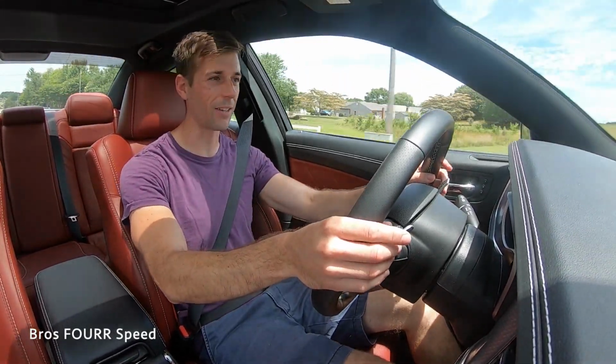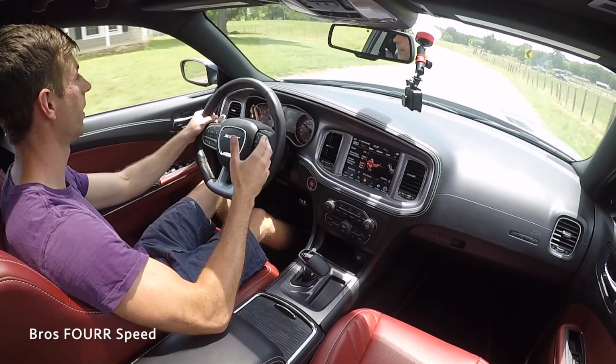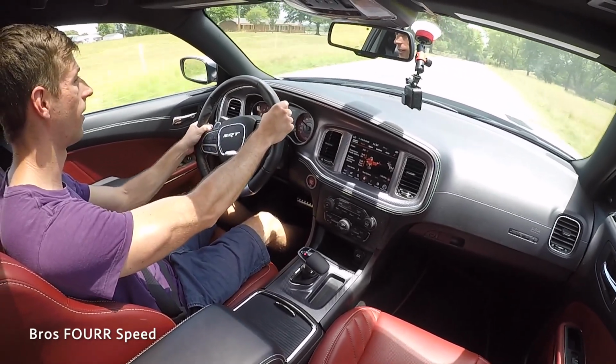I'm sure you can see that a little bit. I have seen these pump out even more horsepower with a simple tune, pulleys, some kind of modifications. You could easily get this to 1,000 wheel horsepower and just have a beast of a vehicle.